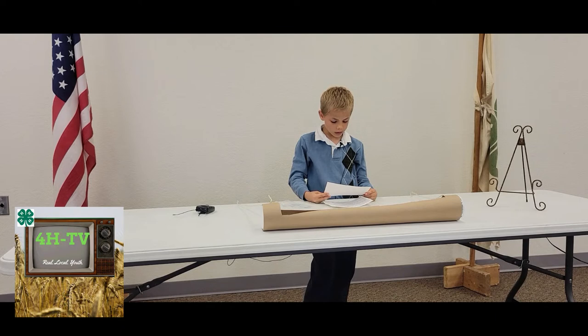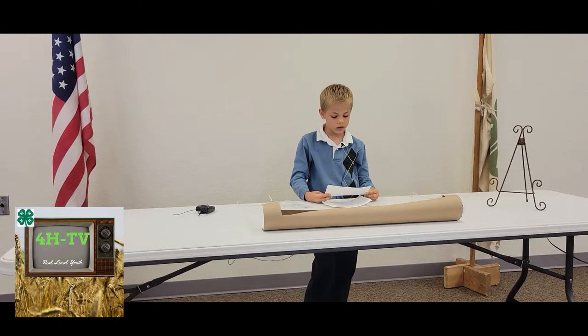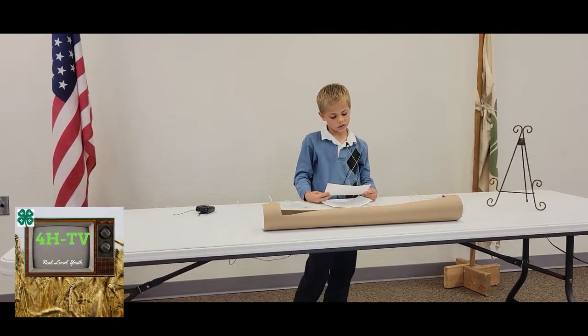Start using it at about 1 month as the birds grow. Raise up the feeder so they don't climb on it and get it dirty, or knock it over. Are there any questions?